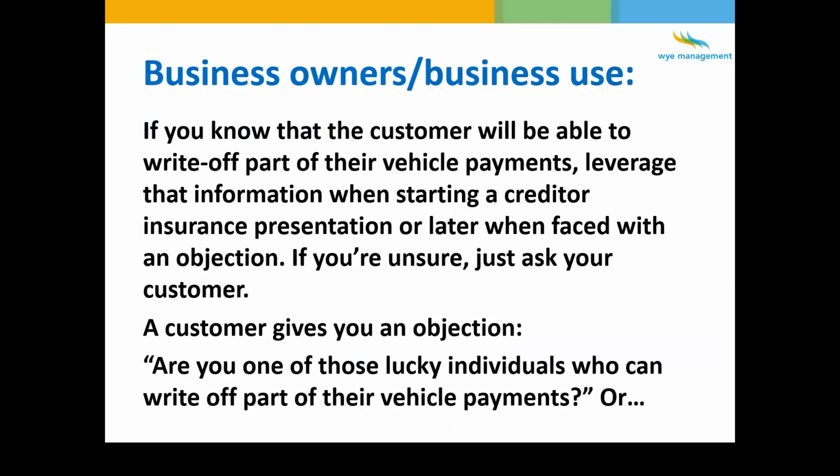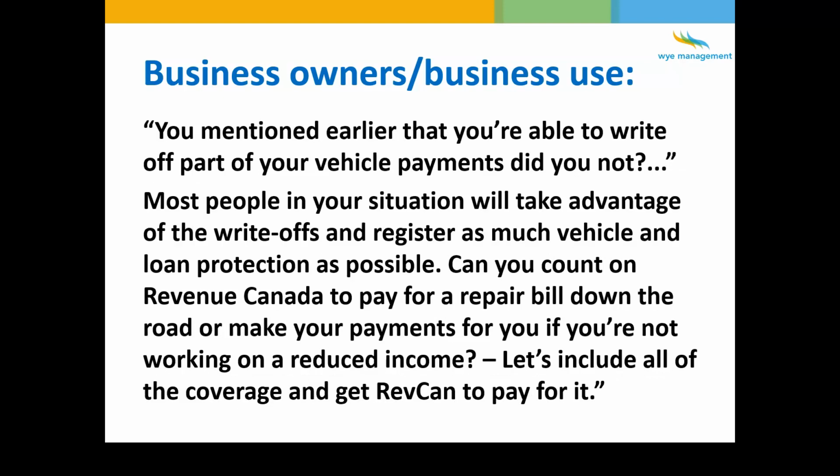If you know the customer will be able to write off part of their vehicle payments, leverage that information when starting a creditor insurance presentation or later when faced with an objection. If you're unsure, just ask your customer. Here's an example. Customer gives you an objection. Are you one of those lucky individuals who can write off part of their vehicle payments? Or you mentioned earlier that you're able to write off part of your vehicle payments, did you not?